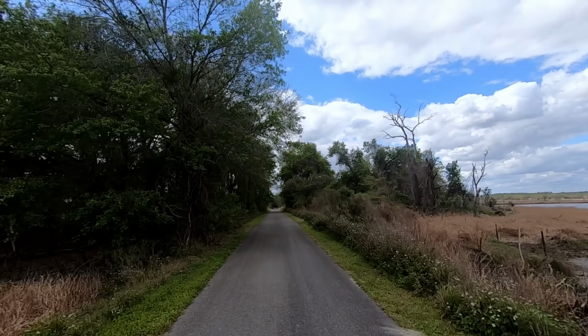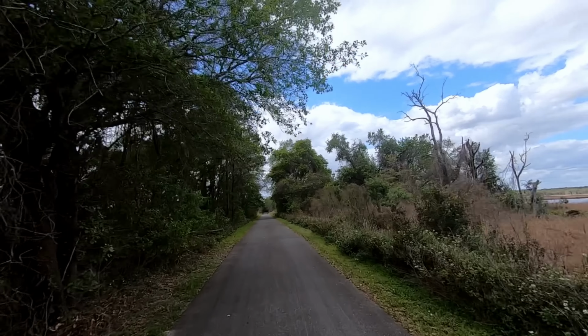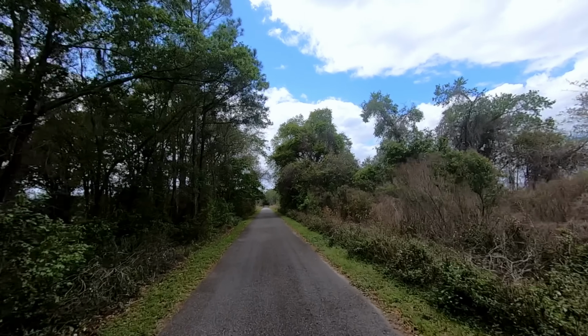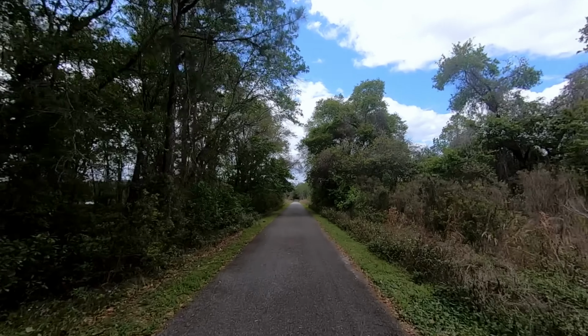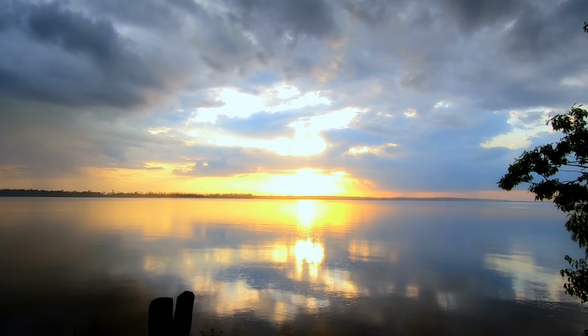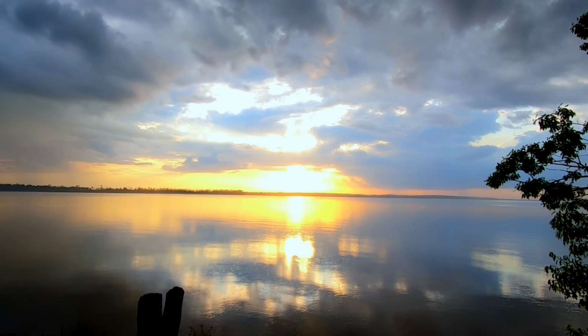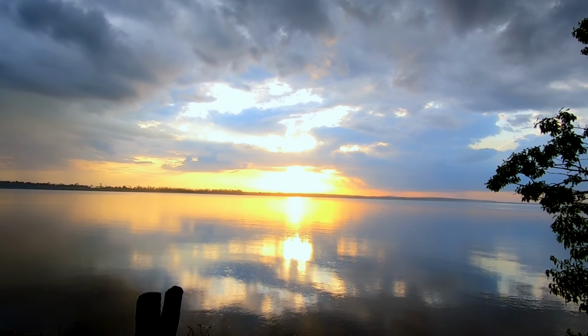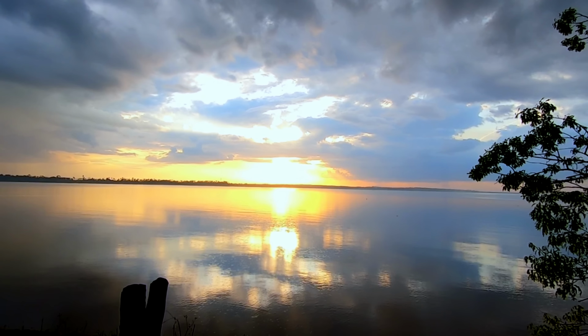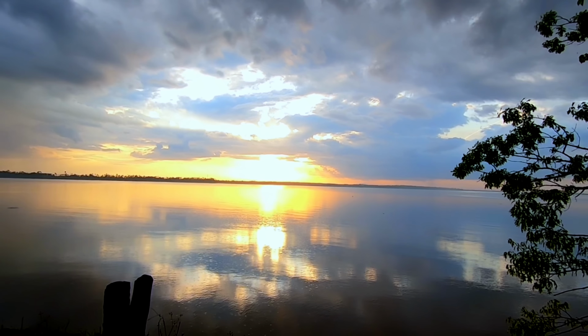Mile after mile, past the 60-mile mark, for sure. And this is how it ended. Holy. Okay, you know what? I'm wet. It's raining. The tent is soaked.